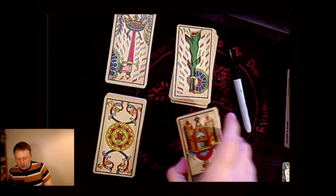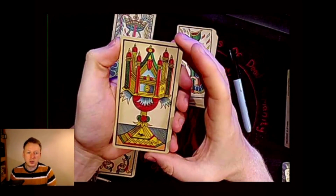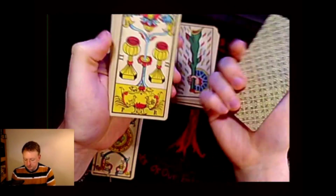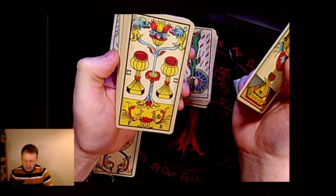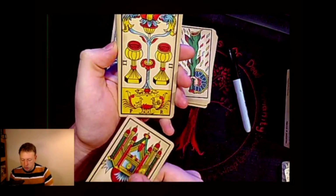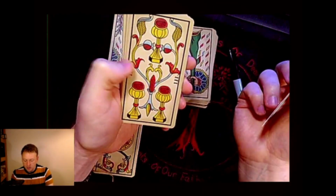Shall we look at one more minor arcana suit before I round this up? Let's look at the cups. I like to see that as the complete opposite, but I know it's not. So here we go, the cups. Once again, this is not quite coloured to the edge. Nicely done, it just makes it feel a little bit more organic and less like a printing. The two here, the Pablo Robledo, nicely done.